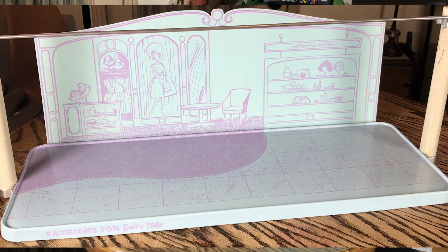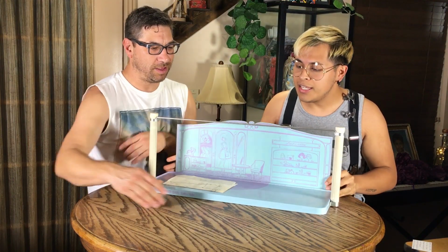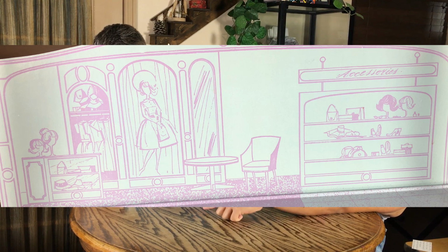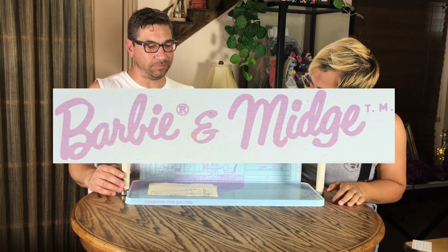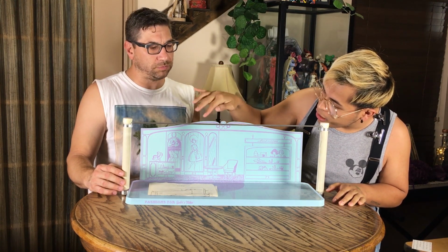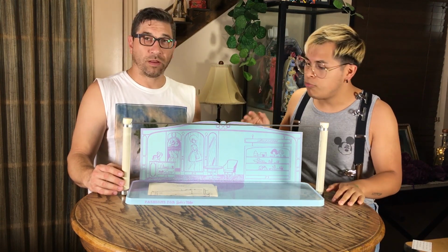This one is called the Room to Room Barbie Shelves, and it's metal. I don't know if you can hear the echoing of the metal, but as you see right here, this is a clothing rack. This is a shop right here at the bottom. It says Barbie and Midge. This was sort of like a boutique. You'd set up Barbie and Midge and it'd be shopping. The background right here shows all the clothing and accessories that you can shop for.